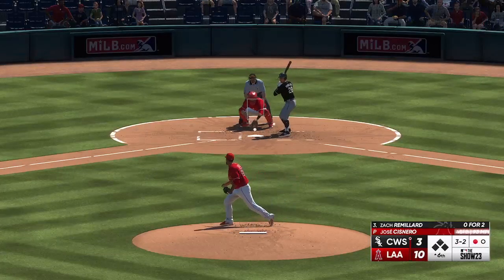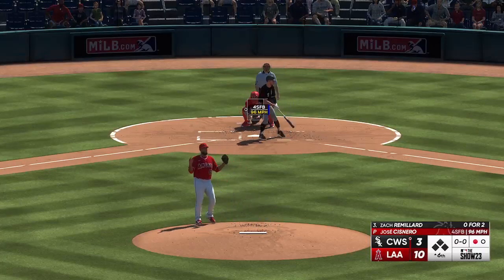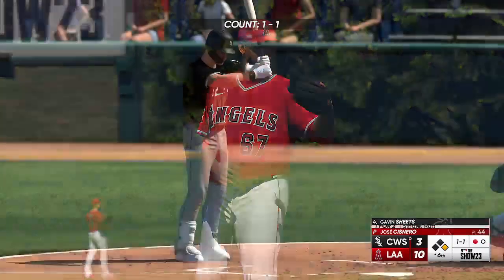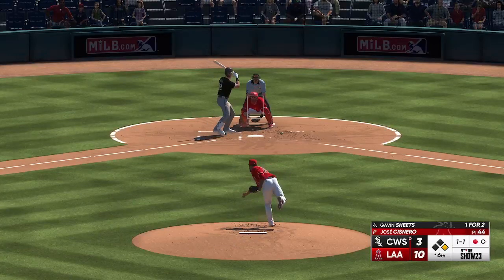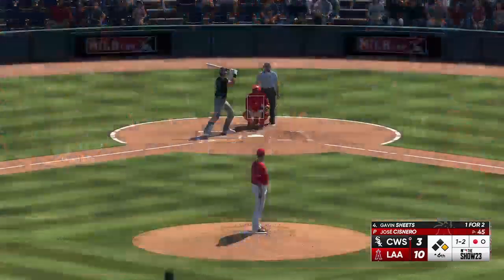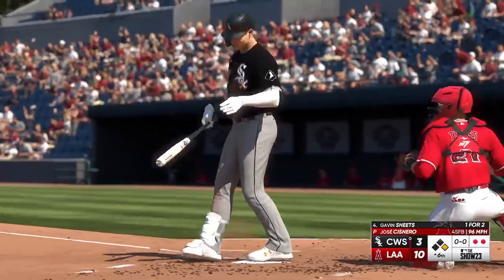Two now, and that one missing low. And there's ball four. Pretty good spot on the outside, but just couldn't quite clip the zone. That's a stone cold take. Here's the cleanup hitter for the Sox, Gavin Sheets, the first baseman. Right-hander kicks, deals, and that one wrapped foul. Swings, threw it, and that's a strikeout.